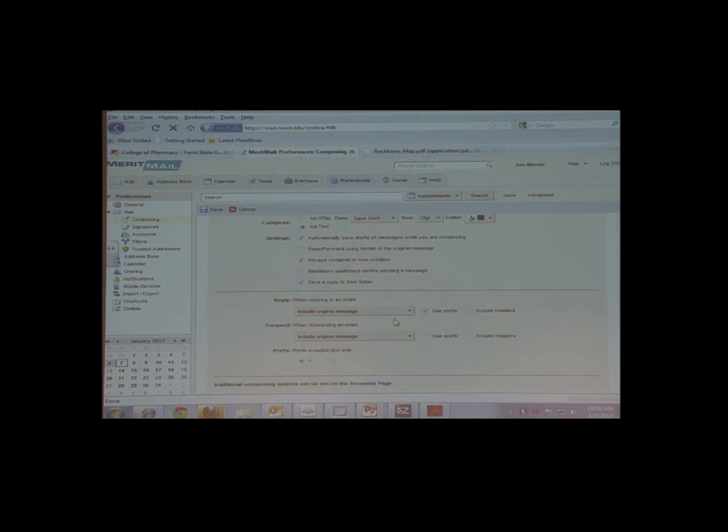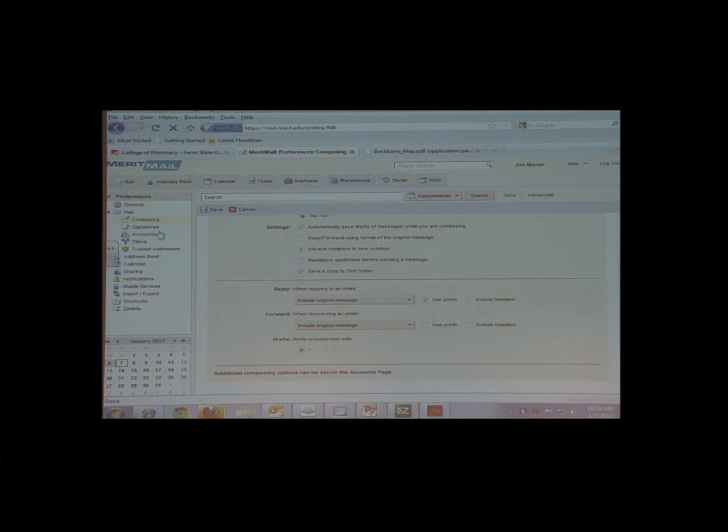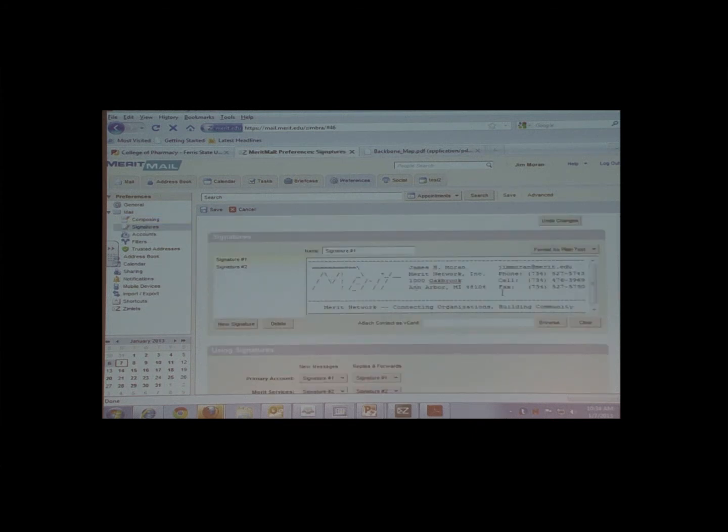This is set to automatically save drafts and a variety of other features that you can see here. When you reply, how do you reply? Do you include the original message in the reply? Do you include the original message as an attachment? Do you include it and do you add characters, the prefix character before it? What does your signature look like? And this is my Merit signature circa 1999 when we were using Pine, right? Because it's that text-based thing that goes on there.